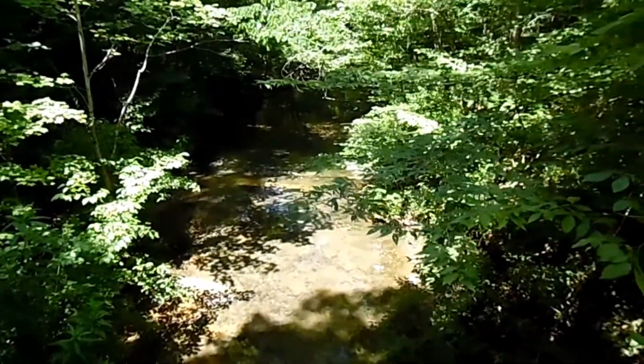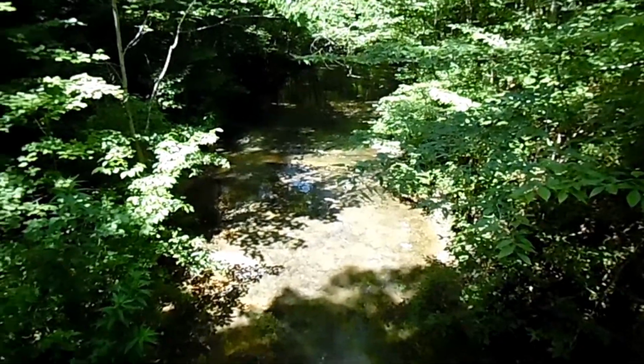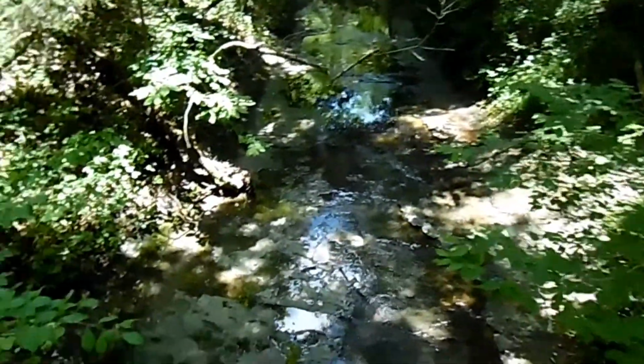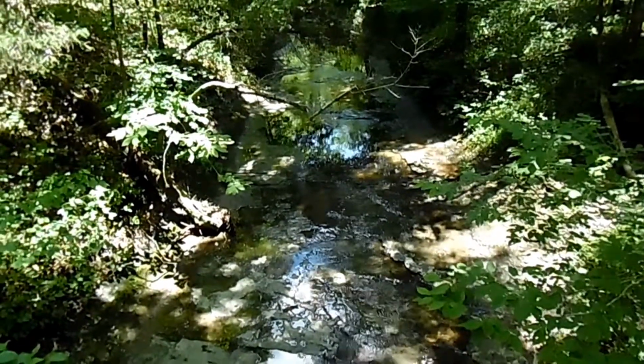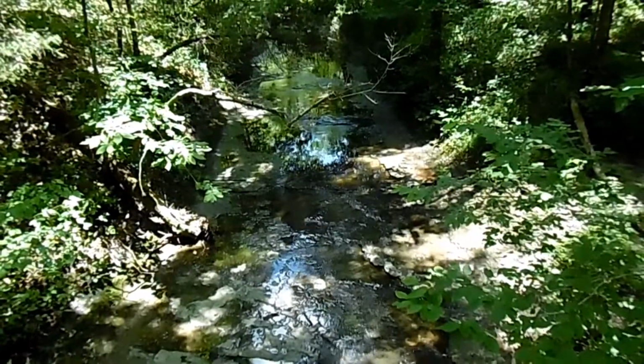This creek has always had water, and I've never seen it dry before. So it's always flowing. I'm sure if you ever needed water, if you had a water filter, you could bring that and pump water from it. There's never been any signs saying not to.